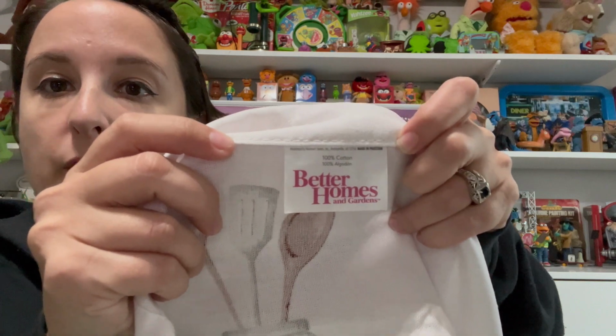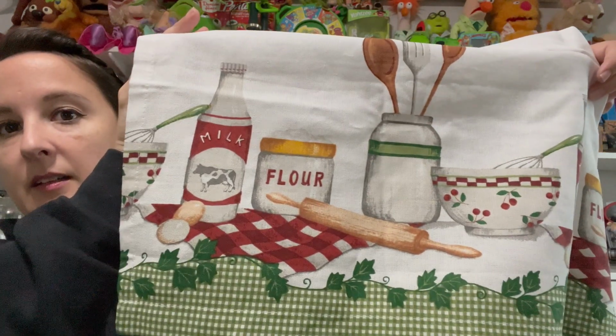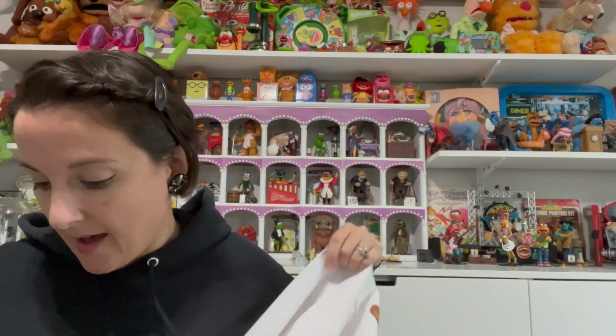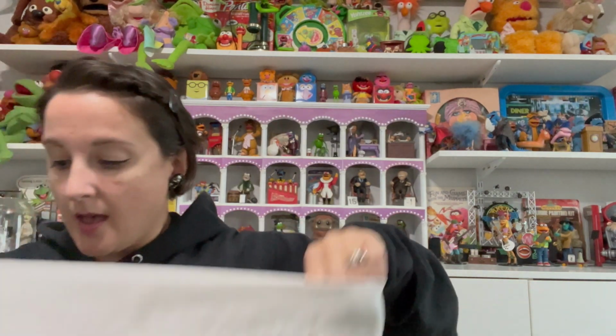So I've been trying to keep my eye open for all the different linens. We talked about pillow shams and pillowcases, sheets, and curtains. So this next item is a curtain. It was made by Better Homes and Gardens. That's a very well-known name, so I was like, oh, let's see, I'll take a chance on it. And this is just like a valance of a curtain, just the part that goes across the top. And look how cute it is. It's like all kitchen stuff with green and red, and I just thought it was an adorable pattern. It's just a single, so I have no idea how much one single will bring, but I bought that.